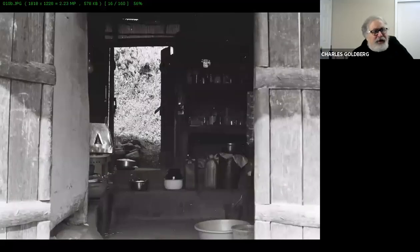And this is our kitchen. Typical Korean kitchen. The one thing that is not so typical, that you wouldn't find in, actually our kitchen was different from every other kitchen in the village. Can you see why? What is it about this kitchen?